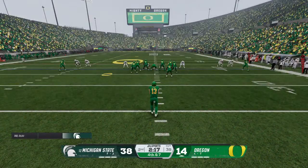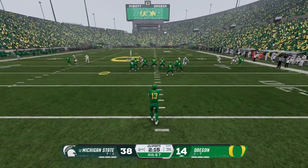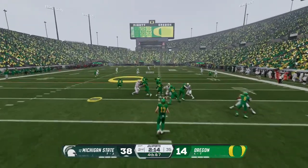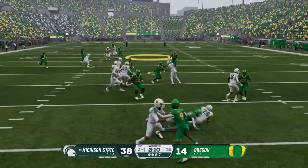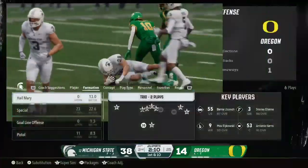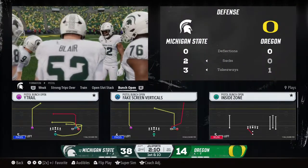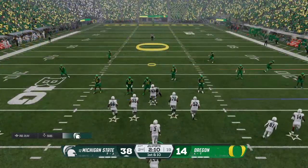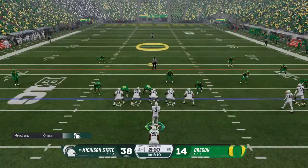They bring the punter onto the field now. He's going to try to flip the field with this one. And the returner will be brought down. Michigan State has the ball back, and here comes the offense. Let's see if they can get something going here late in the half.